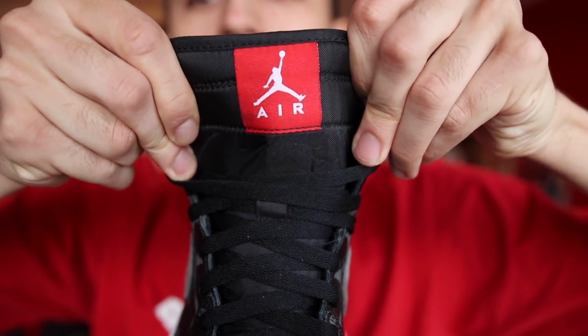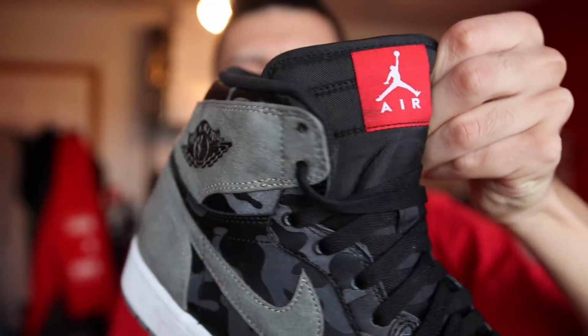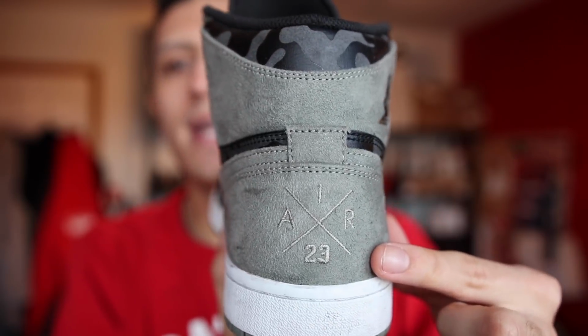Now the only downside to this shoe is that it doesn't have the Nike Air branding. It has the Jumpman tag right here, and then it has some special branding on the back as well. But Shadow Camo Air Jordan 1s, if you guys did take an L on the Nike Air Jordan 1s, this is a great backup.